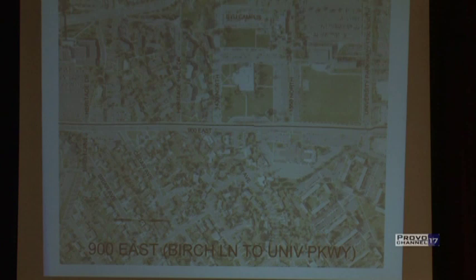As we get into the area from Birch Lane to University Parkway, BYU is tearing down, on the far left-hand side, that Heritage Lane, I think, is the Creamery. So everything on the west side other than the Creamery, all those buildings are now demolished by BYU to make room for their new student housing.